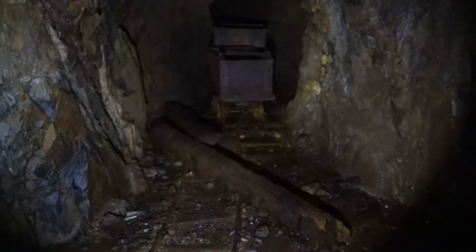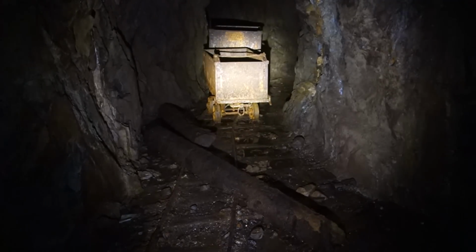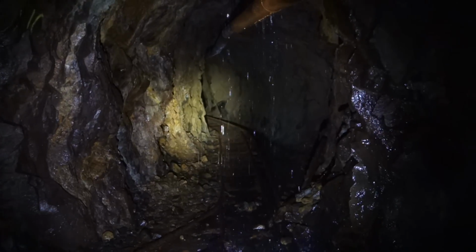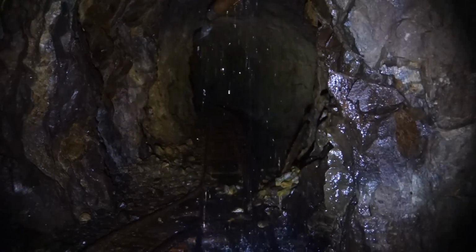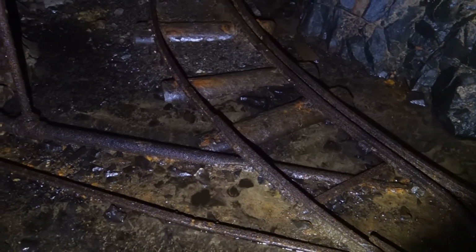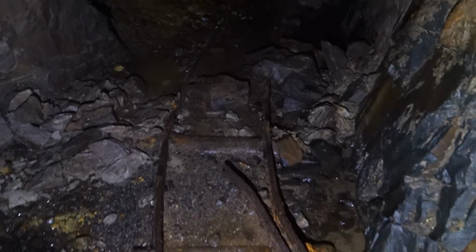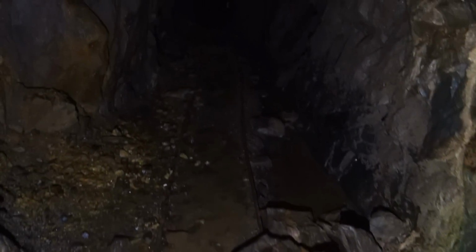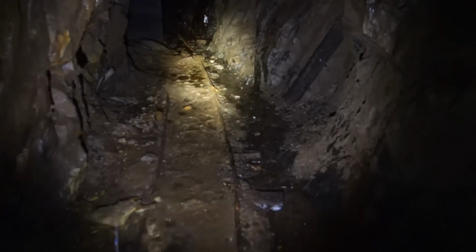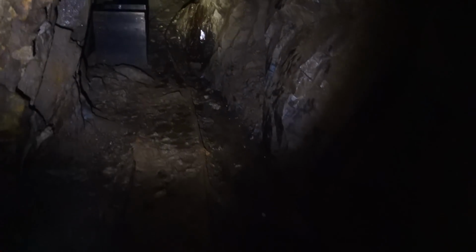Alright, we just came from checking out that section past those ore cars. I've got that adit running ahead. That's probably the main adit. And there's this drift going off to the right. Kind of curious about this one off to the right. I think I might not go back too far. Kind of similar to the one that we just did. So I think I'll do this one now.